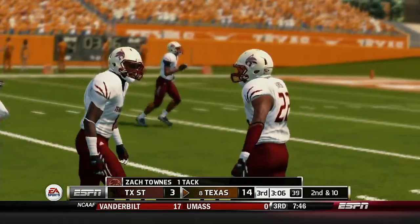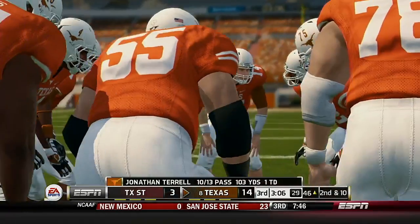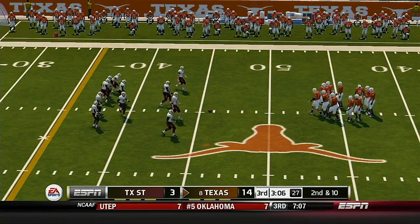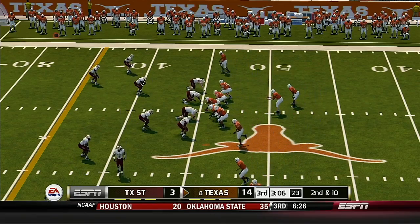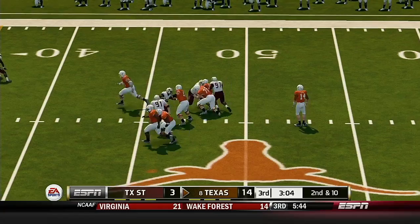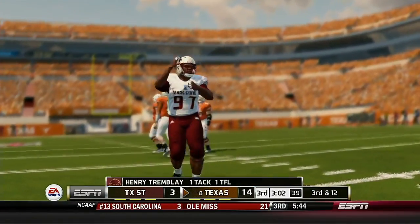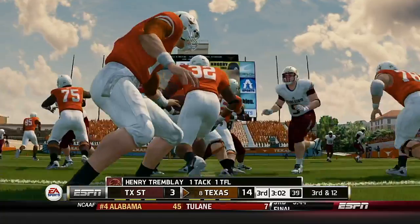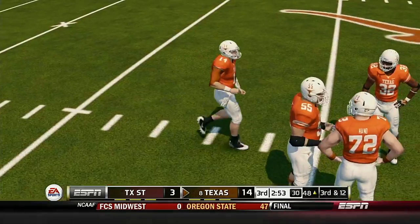Throws to the receiver, incomplete. This quarterback needs to give his playmakers a chance to make plays. He's got to be sure he gets the ball in their hands. They come out on an empty backfield. They'll bring him down for a loss on the play. Call it a loss of 2 yards on the play. That brings up third and 12.